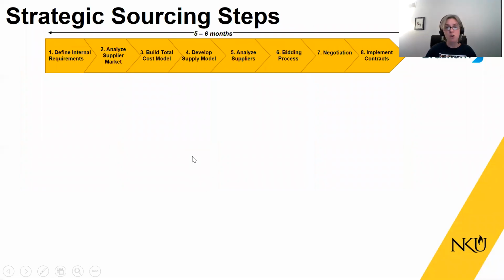There are several different strategies adopted by organizations. Here we have one example that is adopted by Braskem, a very big company in the chemical and oil industry in South America. And they have 8 steps because of the business, right? So all the strategic sourcing from the starting point to the end demands 5 to 6 months. Is that a strategy for Braskem?